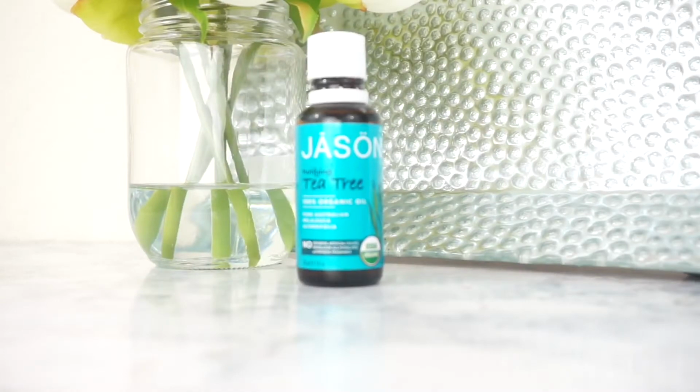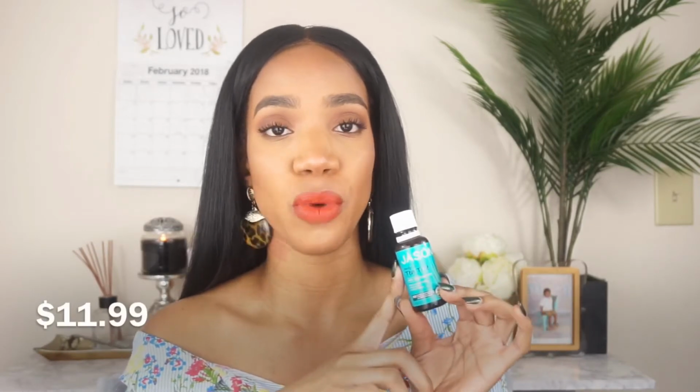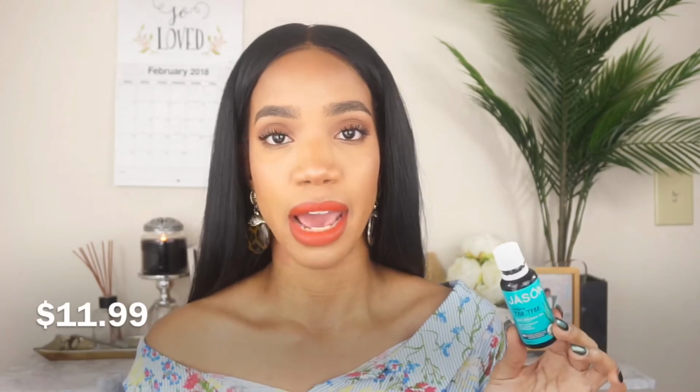My next product is tea tree oil. It is the Jason brand, the Purifying Tea Tree Oil. It's 100% organic oil, pure Australian. It has no parabens, artificial colors, petroleums, SLS, phthalates, or synthetic fragrance, and it's USDA organic. This is a repurchase. The particular brand is not a repurchase. I haven't tried this brand before. I normally go for the Now brand. I like to be consistent with my brands because I know that they may have different sources for that particular oil or any other product for that matter.